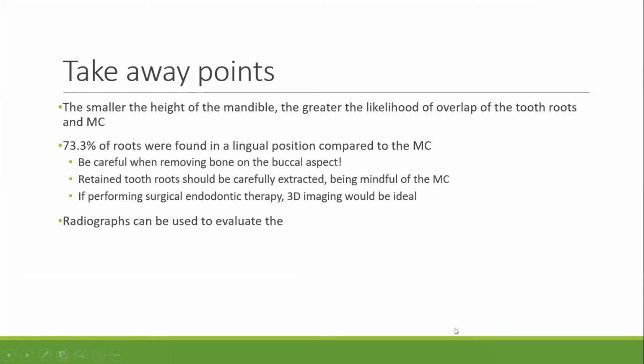And it would be very easy to find the mandibular canal when you make your little window there. The reason for that is because most often the tooth root's on the other side of that. So 3D imaging would be ideal. For all the veterinary dentists out there, if you don't already have a cone beam CT in your practice, I would strongly recommend it. It's a wonderful, wonderful thing.